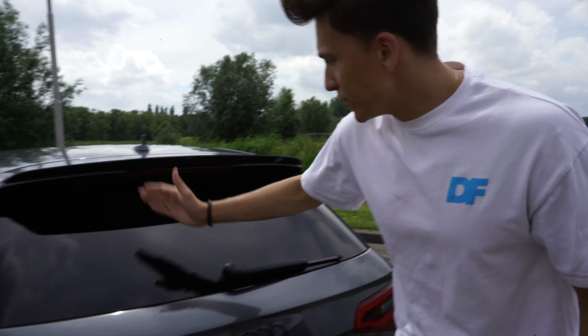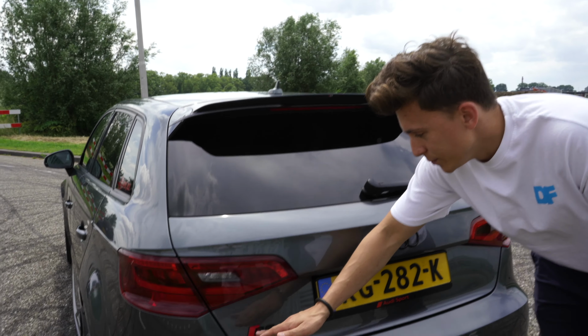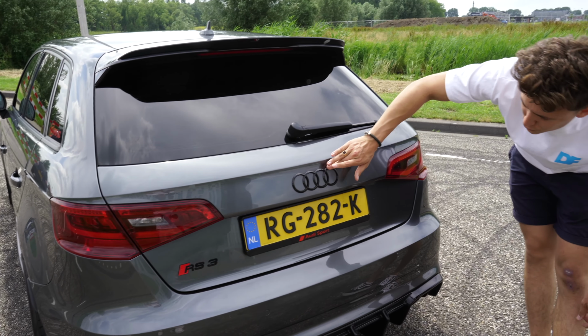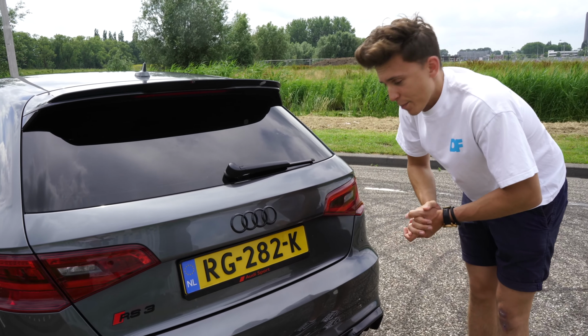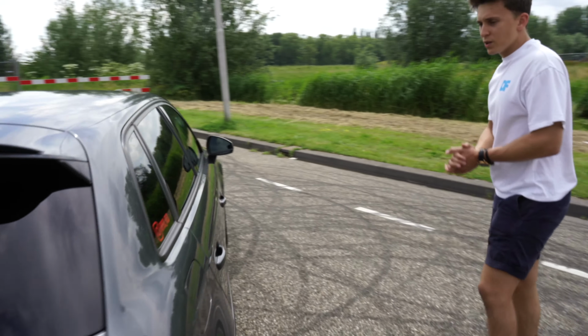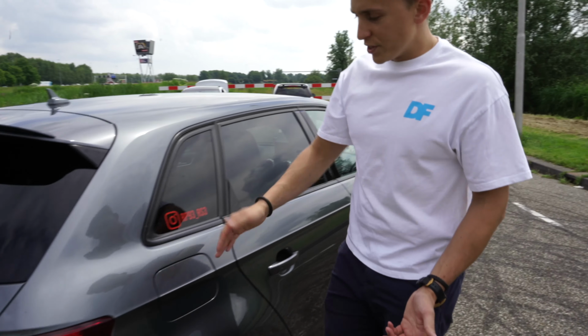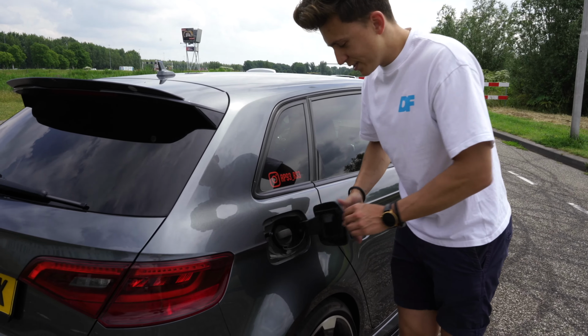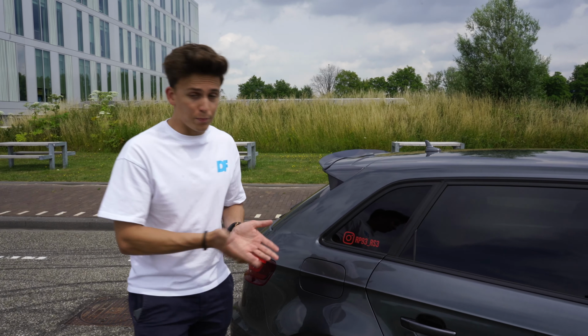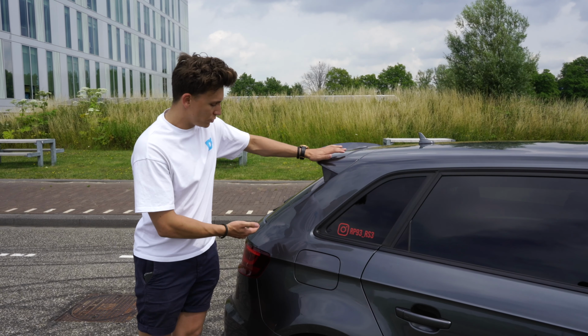So here we have the tinted windows, of course. We have the black Audi RS3 badging, as well as the Audi logo here in black as well. And here on the side, we obviously have the fuel filler cap. Look at that, really nice. So this is actually the Sportback model, and that means that it is a true hatch.